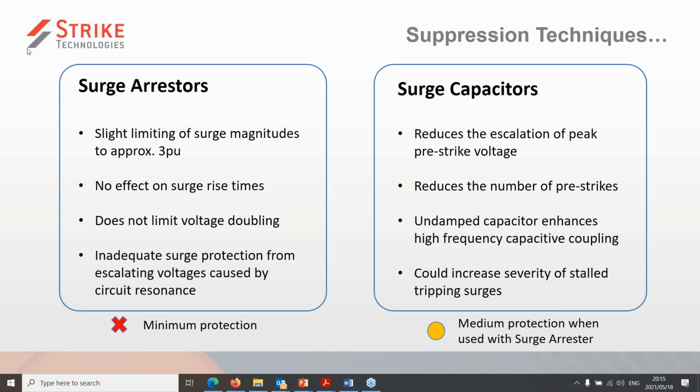Also, capacitors that are installed on their own, or specifically in a panel, might also be subject to high transient inrush currents, obviously then having an effect on that capacitor.